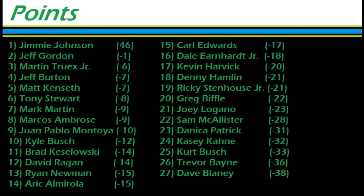So we take a look at your point standings. Jimmy Johnson's your new points leader, as Jeff Burton, after a disappointing finish today, will be knocked down to 4th. Martin Truex Jr. up to 3rd in points. Jeff Gordon up to 2nd. Great job by all those guys. Tony Stewart moves himself up to 6th.